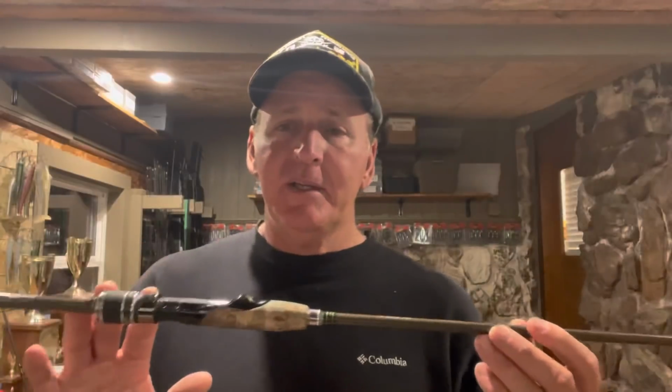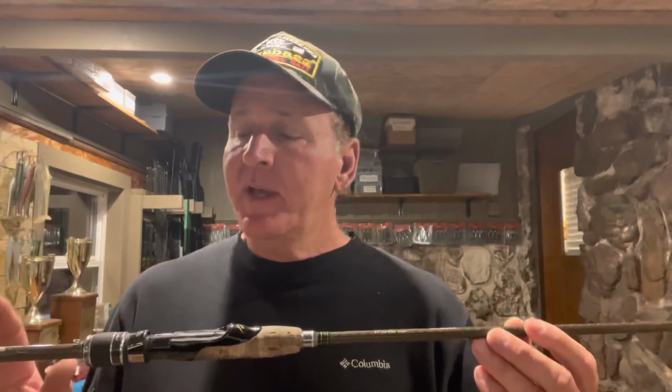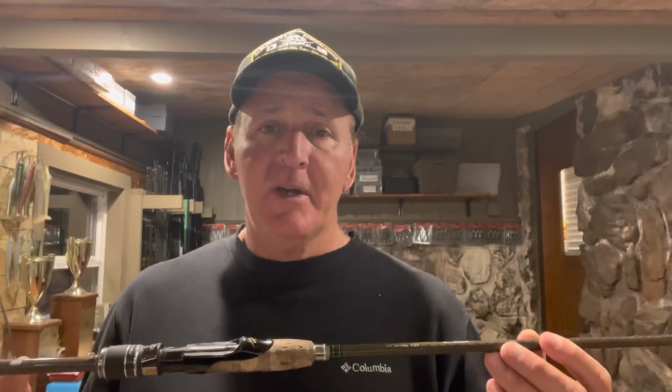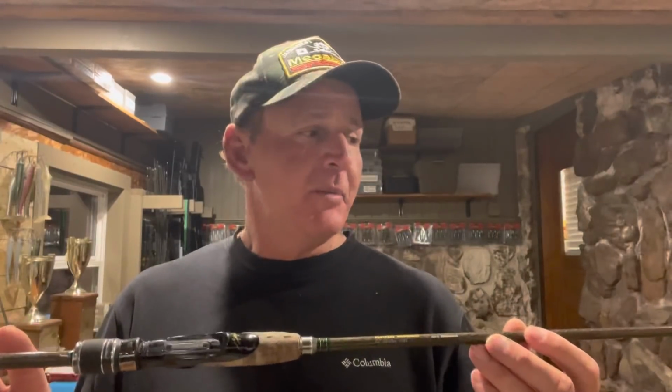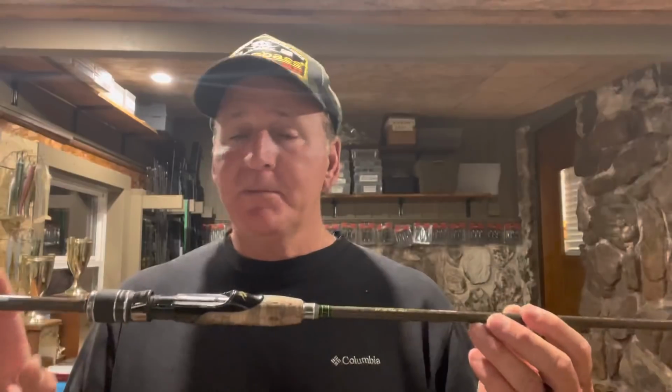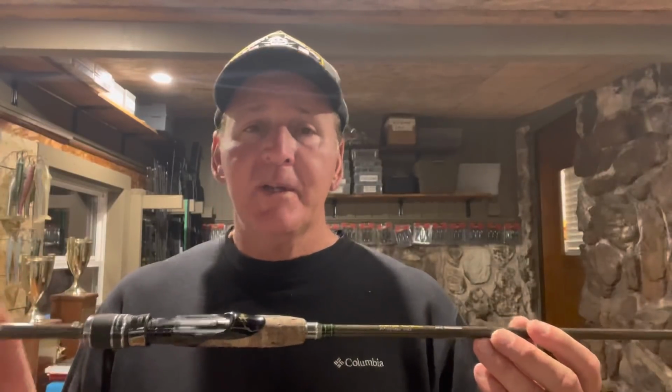A lot of people don't equate spinning gear with lure categories like crankbaits and jerkbaits. But guys, I can tell you right now, if you start incorporating a spinning rod into your jerkbaits and your crankbaits, it's going to add up to a lot more fish for you, for sure. Also, I'll fish floating worms, flukes, and all that type of stuff on it. But this Whip Snake spinning rod is my workhorse.